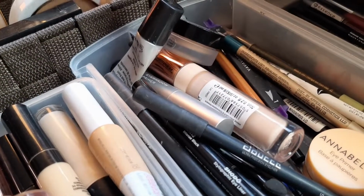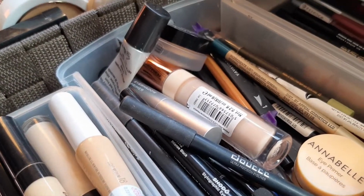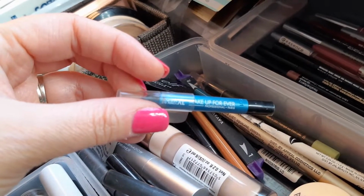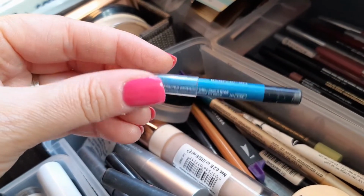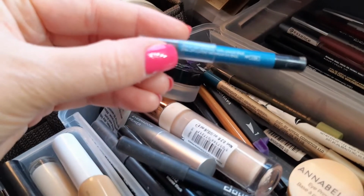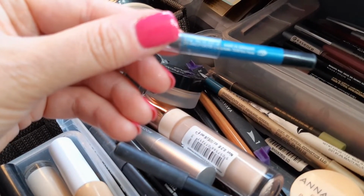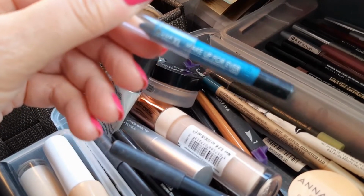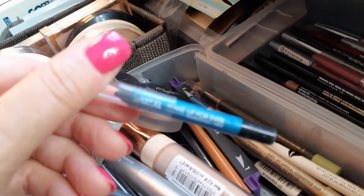Where is it? There we go. Come here. Well, this is one of the Makeup Forever, oops, there we go. This is a Makeup Forever Aqua XL pencil in the shade... Does it have it on here, or did I sharpen it off? No idea what the shade is. It's probably a number, because that's what they do. But we'll pick this one.